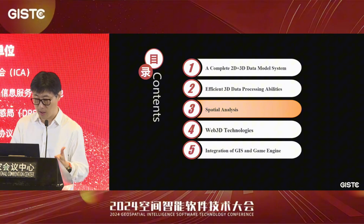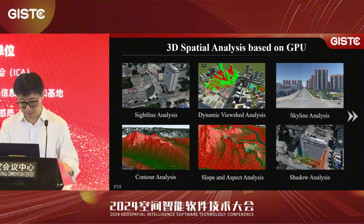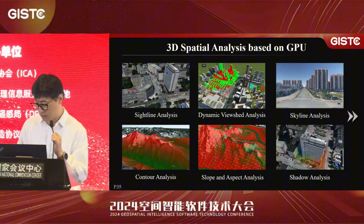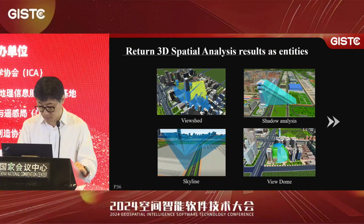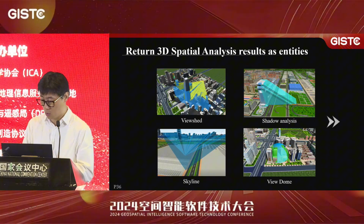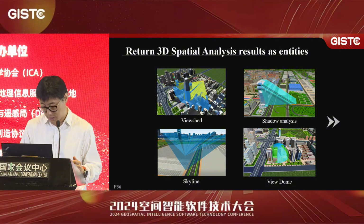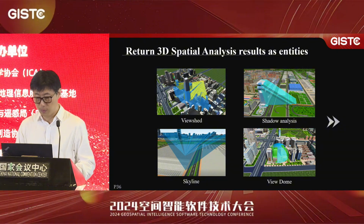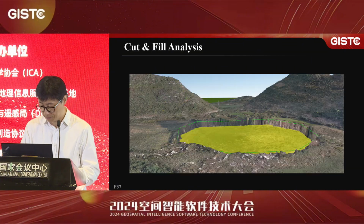The third one is about spatial analysis capabilities. 3D analysis now offers enhanced performance with the use of GPU, and this technology takes advantage of the parallel computing power of the graphics card. And we have to mention that GPU analysis has no real analysis results because of its technical nature. But we invented other technologies. We can make the analysis results exportable, so we can use them more widely in real scenarios.